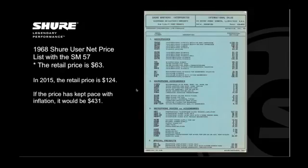And here is the first retail price. In 1968, it was $63 in U.S. retail. The retail price now is $124, but if it had kept pace with inflation, the current price would be $431. So it really hasn't gone up much in those many, many years. Cheaper. Yeah, almost. Well, yeah, exactly.